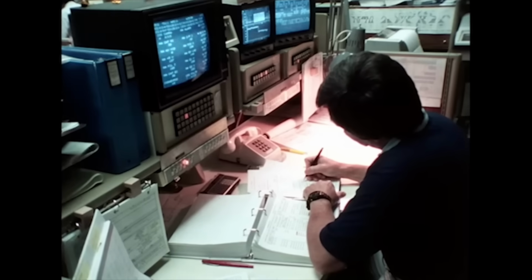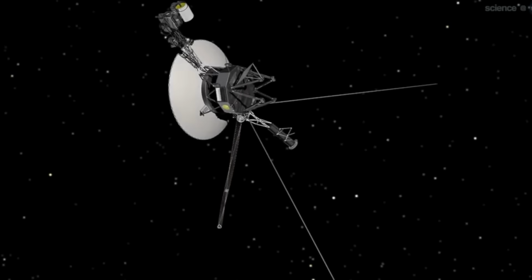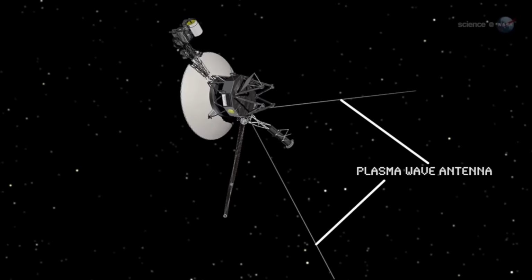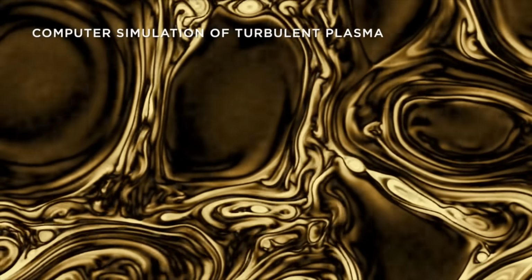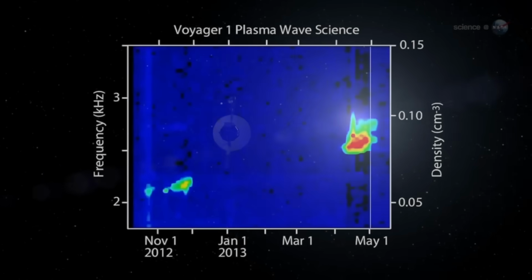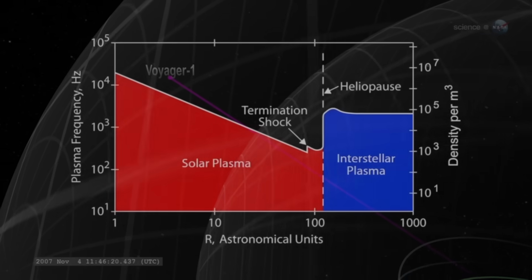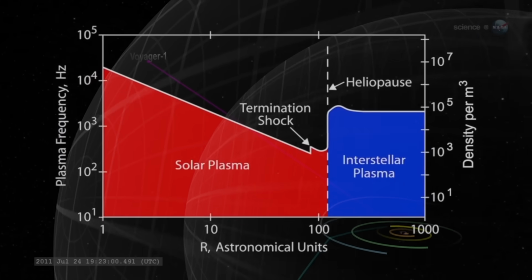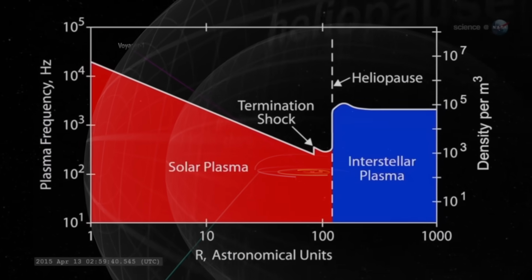35 years into its journey toward the boundary of our solar system, the plasma wave detector on the Voyager 1 captured these sounds of dense plasma, ionized gas, washing over it as it traveled through the heliosheath and emerged out on the other side of the heliopause, out into the vibrating medium immediately beyond our sun's total influence.